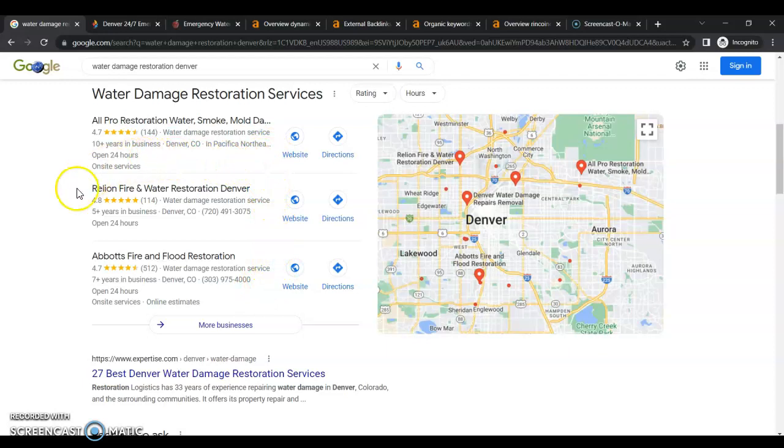And when you follow all these tips I provided you today, your website can become number one across Google for all of your service areas and all of your relevant keywords.